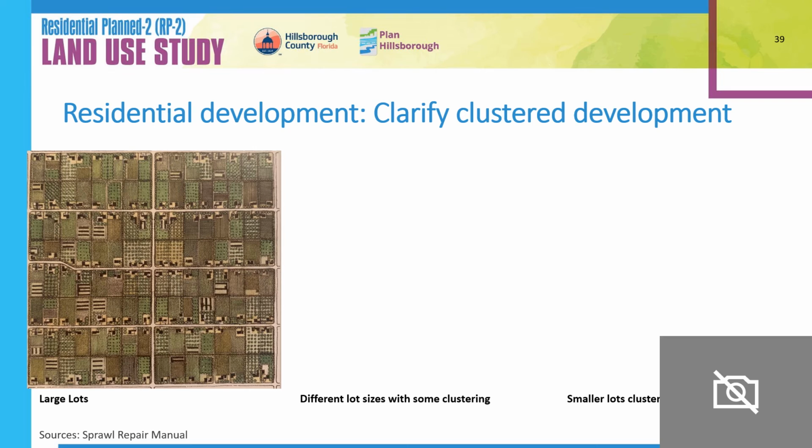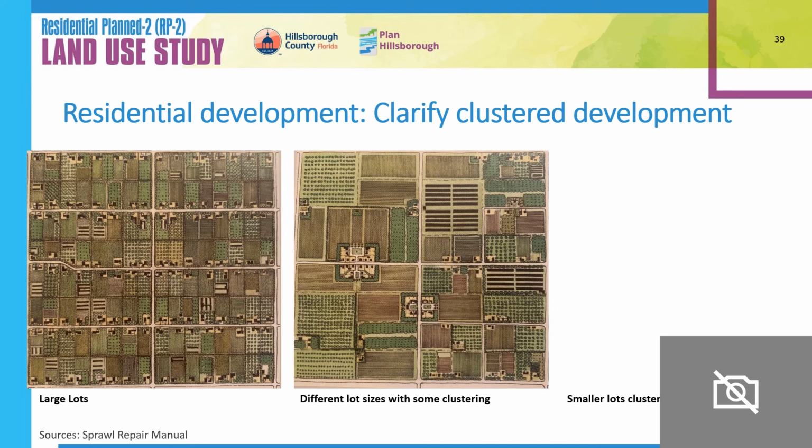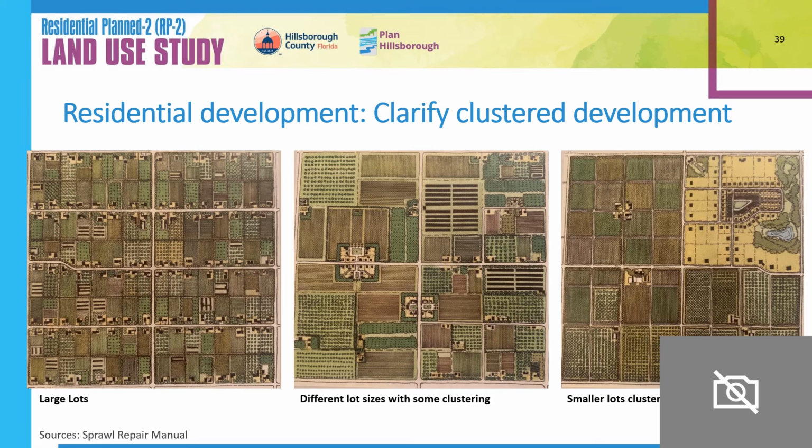So here's an example of how you could develop out 128 units. This is a square mile as an example. You could do that with large lots, with equally spaced large lots. Or you could do different lot sizes with some clustering in some areas. You could have half acre to acre or more properties, and again, even some clustering going on. Or you can preserve 3/4 of the land and do a range of housing units, but smaller clustered units in this example.